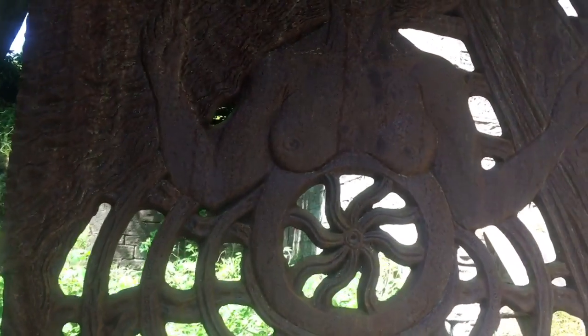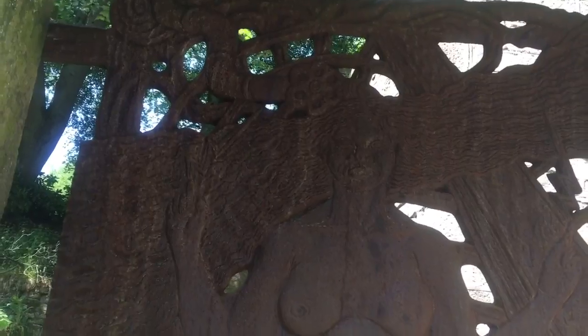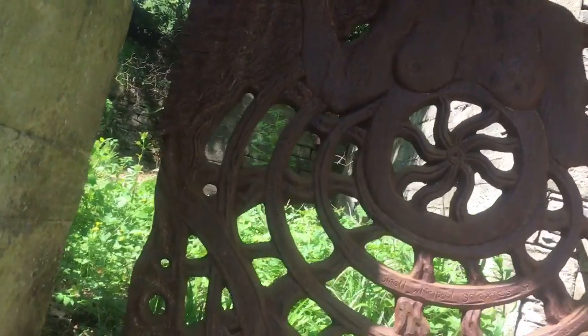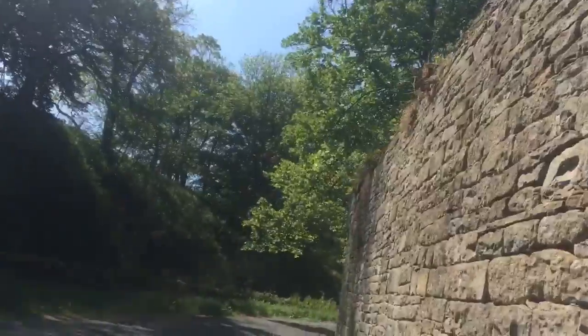Don't know if you can see that gate. There's a woman at the top. She's meant to be a mermaid at one point or something. Who knows? But 1890. Ooh.